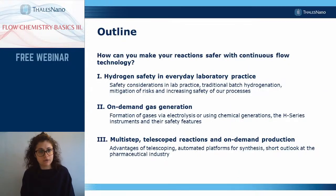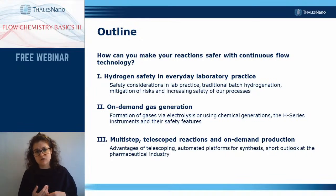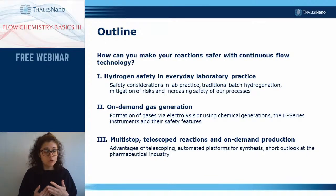So today's outline: we will talk about hydrogen safety in everyday laboratory practice. What are the safety considerations in lab practice? How are traditional batch hydrogenations implemented? How can you mitigate the risks of traditional hydrogenation? And how can flow chemistry increase the safety of a hydrogenation reaction?